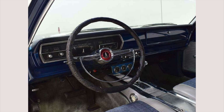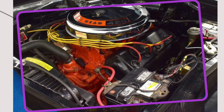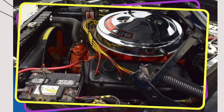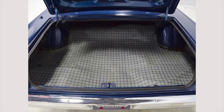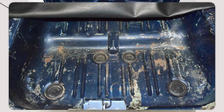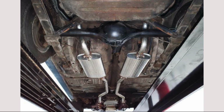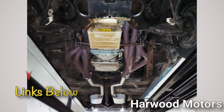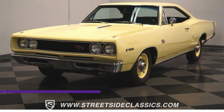color scheme. The engine is thought to be the original, and it's backed by an automatic transmission and an 8 3/4 rear with 354 gears. The trunk floor appears to be all original and rust-free, probably because it has spent most of its life on the West Coast. The car is located at Harwood Motors in Macedonia, Ohio.